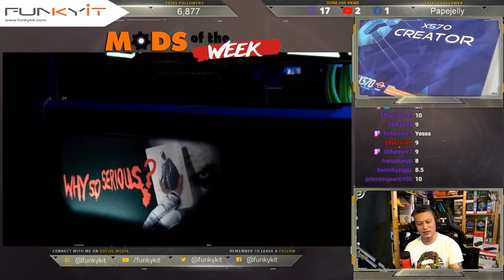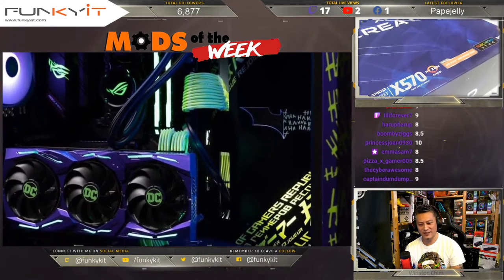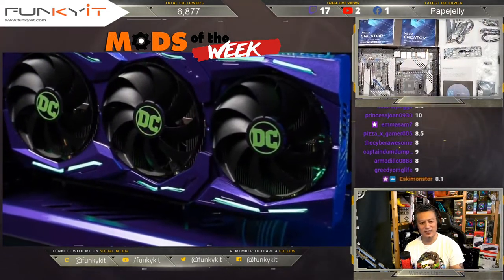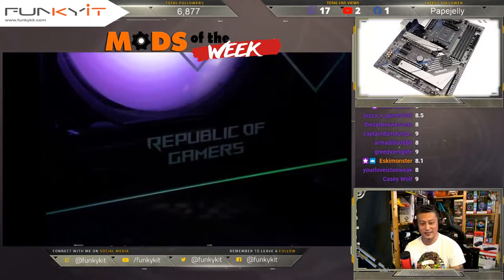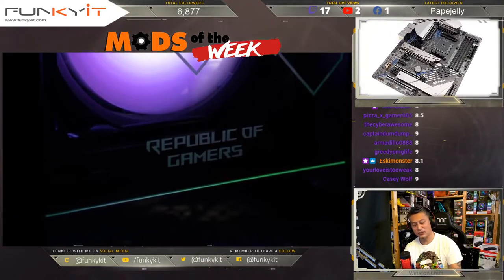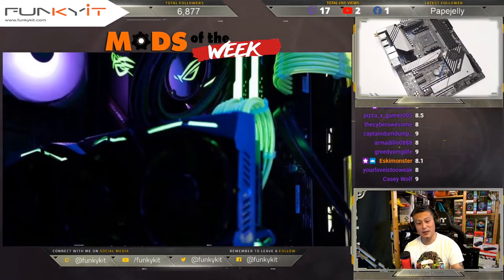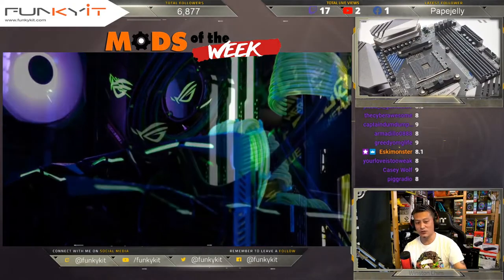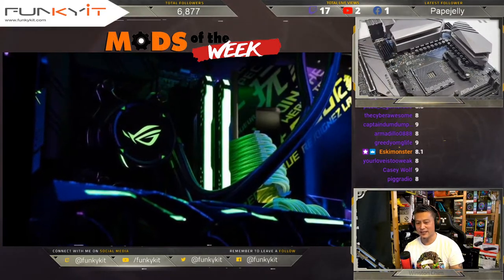So I'm going to give this 9. I like this one. Yeah, I like this one. This is so nice. Look at the DC logo there. I'm sure if you switch off the lights, it'll glow as well. But yeah, Republic of Gamers, Asus components in there. But sometimes you don't have to go hard tubing. An all-in-one, just like that, looks just as cool. Looks just as nice. Very nice. A 9 for this one.